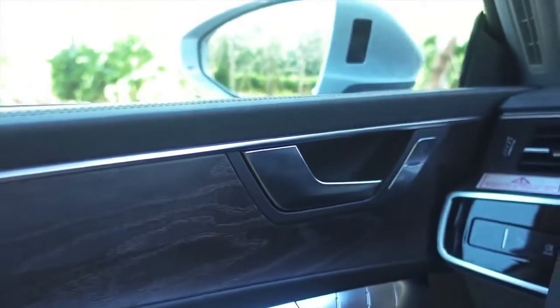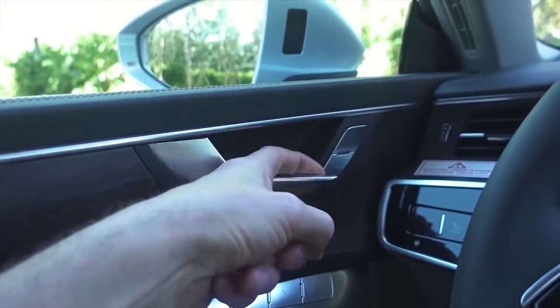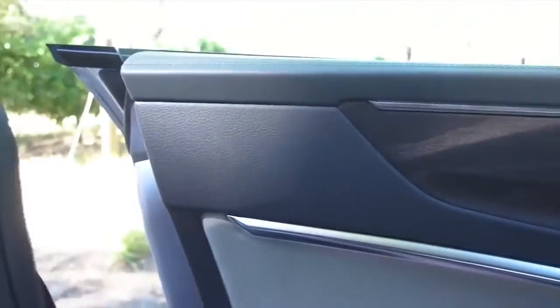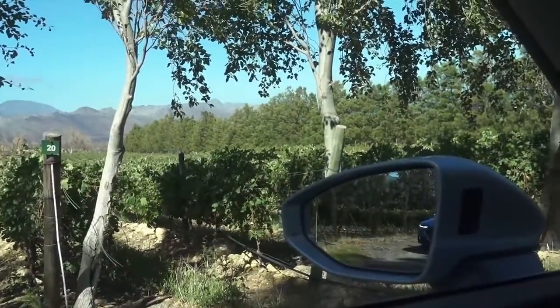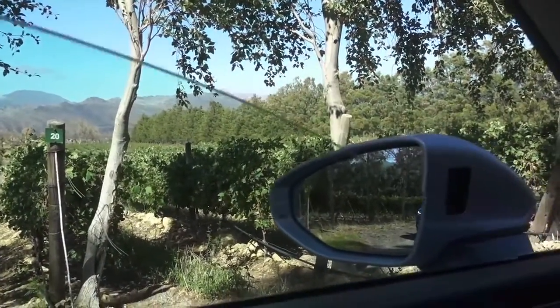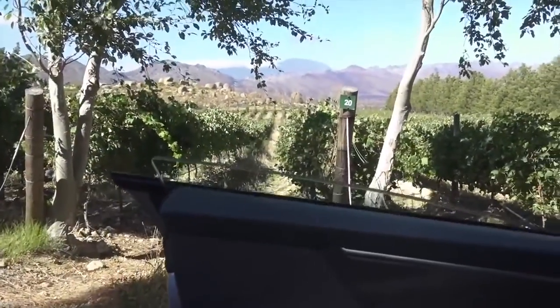And just like the A8, you have door handles which operate like a switch, so you don't have to pull them, you just go like that and the door opens. And then when you shut the door, it's got soft close, so it shuts the door for you. And of course, being the A7, you have frameless windows, so look, when I put the window down and then open the door, you will see you have no door frame. And all of that just makes this car feel a bit more sporty, a bit more coupe-like.